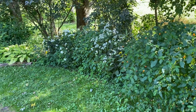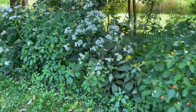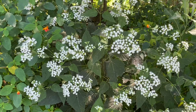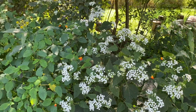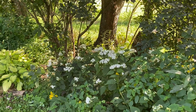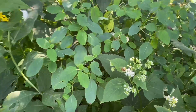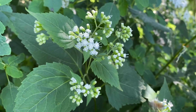Hey folks, I wanted to share another of my favorite native wildflowers with you. This is white snakeroot. Beautiful flower. Many consider it weedy, I'm sure, but it looks lovely in the shade. It does well in the shade. I always think white flowers look sort of ethereal in shady areas. Honeybees like it. You can see they're gathering the off-white colored pollen. Very pretty flower.